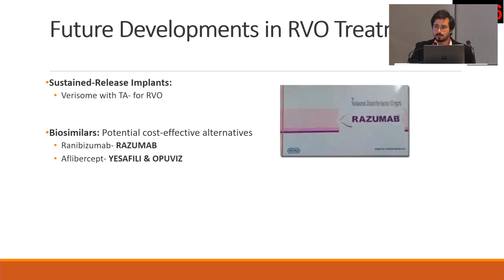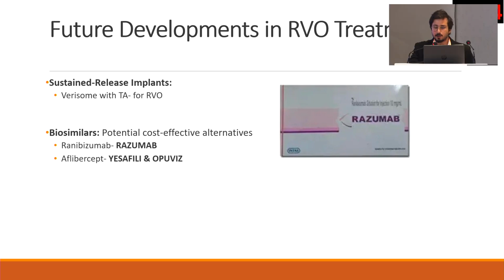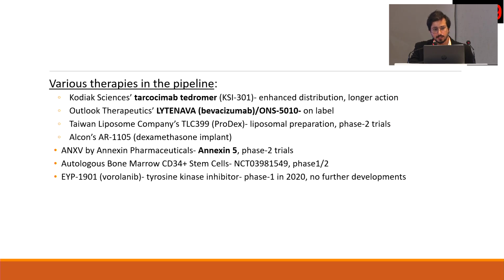Coming to future developments in RVO treatment, we have sustained release implants, Verisome, which is a sustained release drug delivery system, and with triamcinolone have been tried for RVO patients. Biosimilars like razumab, Yesafili, and Opoviz have been recently approved. And these are the various therapies that are in the pipeline: tarcocimab and vorolanib. Bevacizumab is being considered on label now.